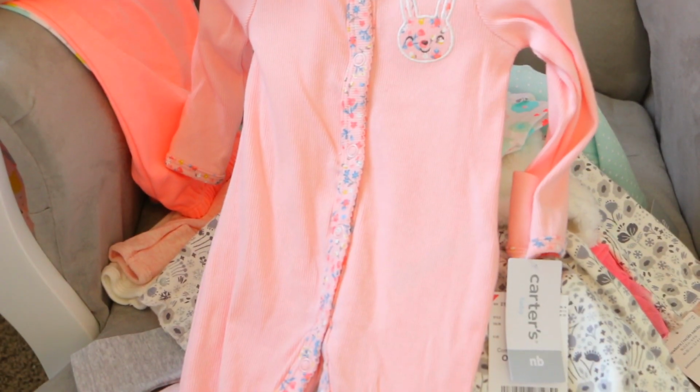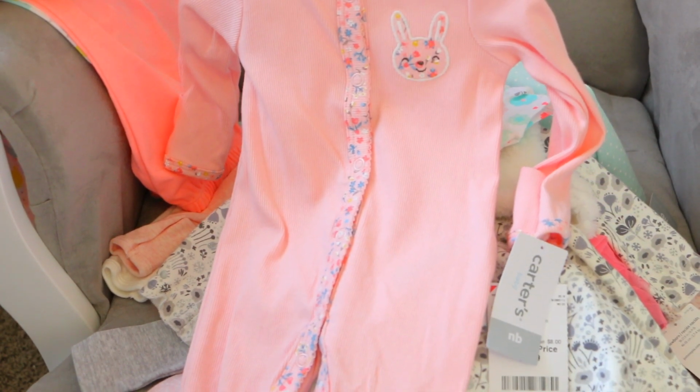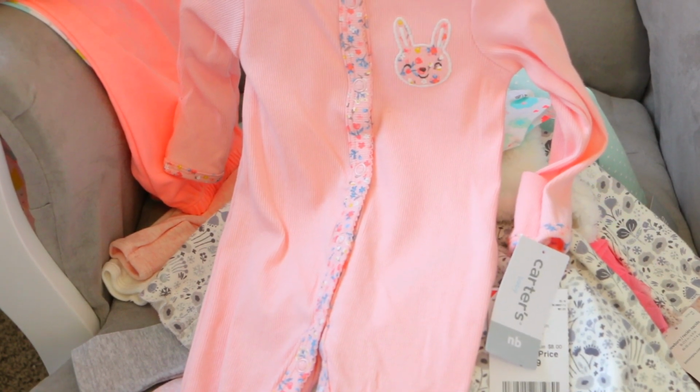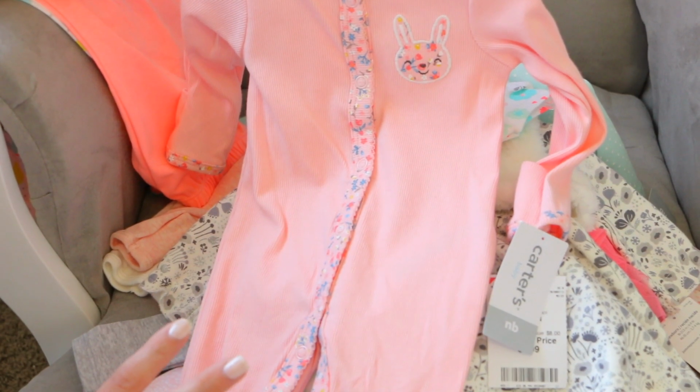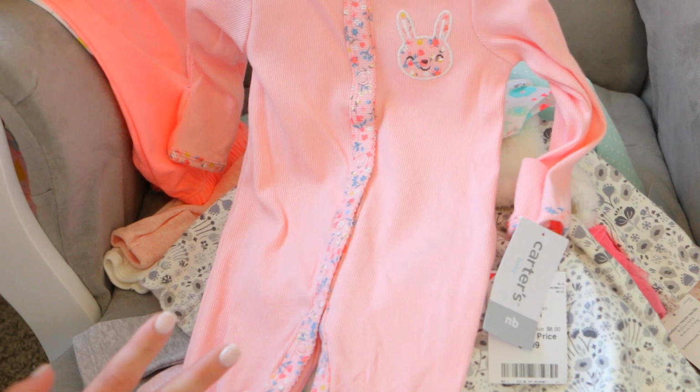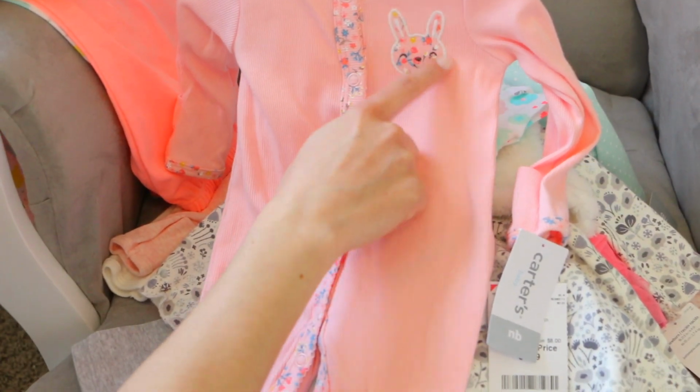I have this little newborn set. You guys know how much I love bunnies, but it's funny because every time you go to the store, especially I think this time of the year where Easter's around the corner, you will see lots of bunny things for little girls, and it just makes me so happy because I actually don't have to try really hard to find anything with little bunny stuff on it.